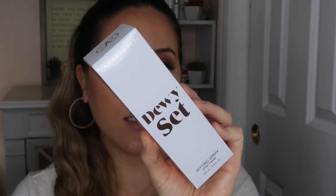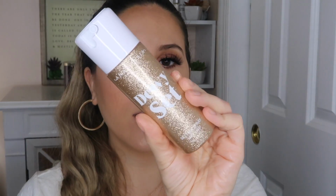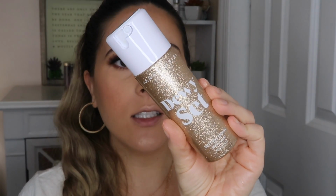So for setting spray, we're going to go in with the Anastasia Beverly Hills. This is the Dewy Set. I literally just filmed a passerby video, and in that video I said that I wanted to try this out. Specifically, I wanted to get the little version, but the little version was not available, so I was like, you know what, I really want to try it. So I'm going to be using this for a few videos, but I really wanted to try this out. It looked so pretty. I like to have a glow, I like to look glowy.